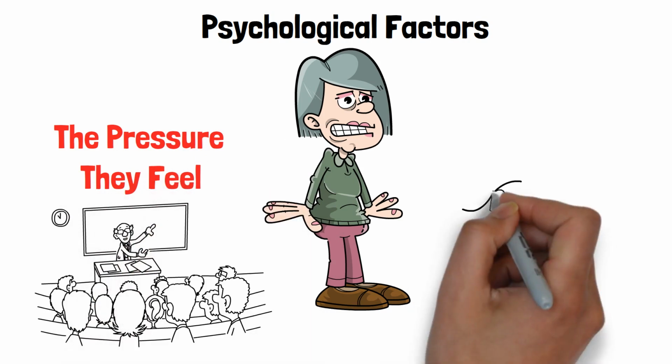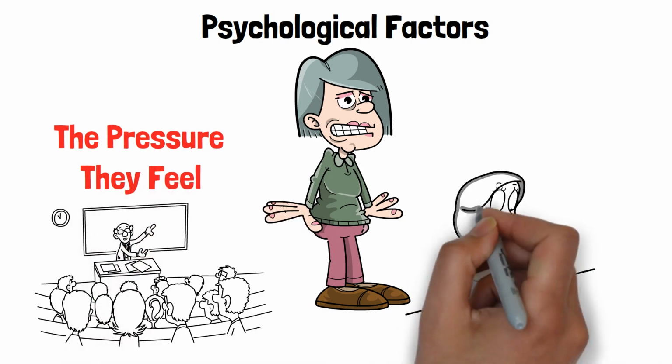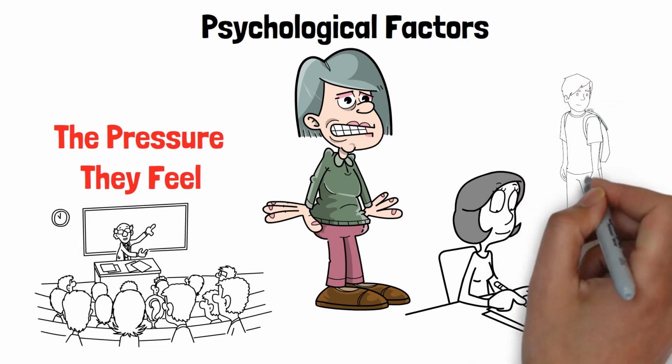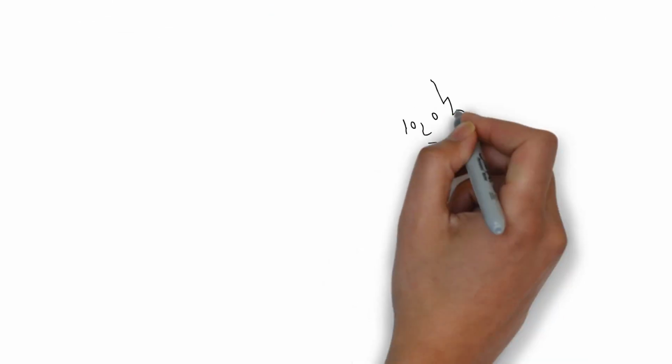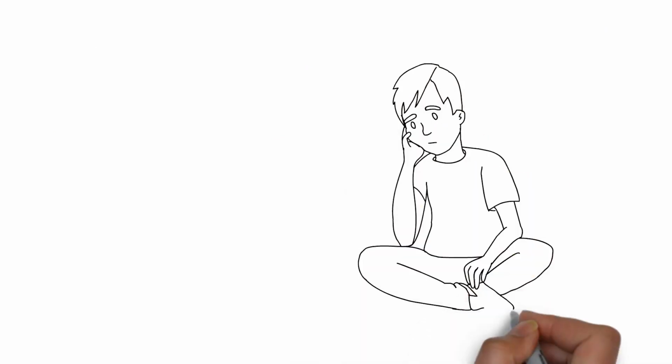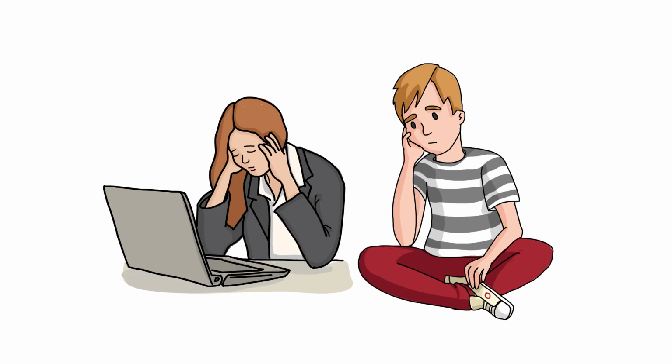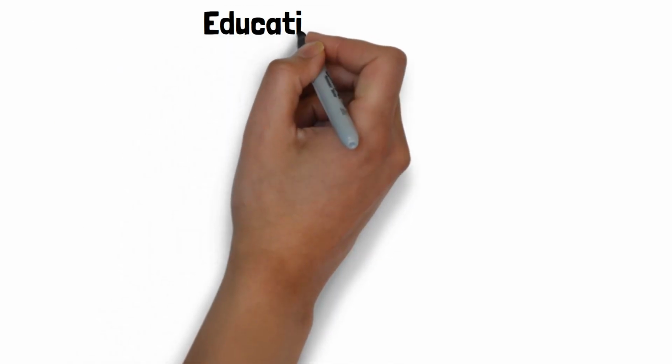This fear is closely tied to past performance, where one bad experience in an exam can set a precedent that haunts a student's future test-taking ability. Perfectionism further exacerbates this anxiety, as the desire to perform perfectly can lead to overwhelming stress. Next, we consider educational factors.